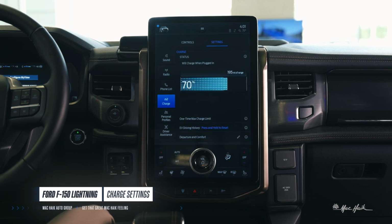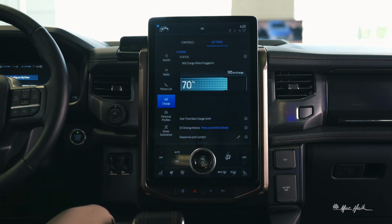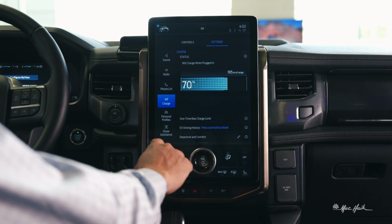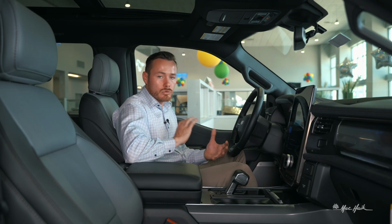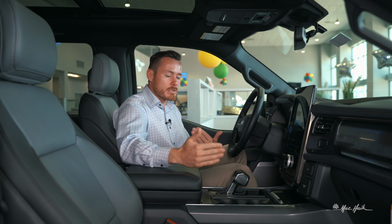Your charge, so this is where it's showing how much range I have with the percentage of charge I have. This is a section that I told you I'd get to, and so now we're here. So you got a one-time max limit charge. What you're doing there is you can actually limit how much the vehicle charges. You can let it charge up to 100%.